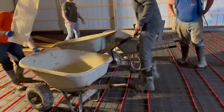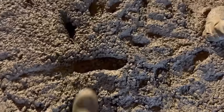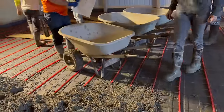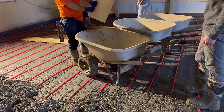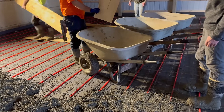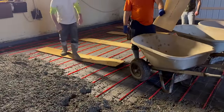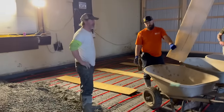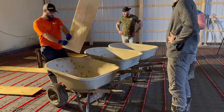What's that, bud? A little bit, yeah. That tightened right up at the end. That stuff's pretty tight. Yep, let her rip, buddy. Get her done. Get it in there. Make sure we dump on that plywood, guys, so we don't cut the tubing. That's the biggest concern. All that work we did putting tubing down yesterday. Three Brentwoods, let's let her rip.